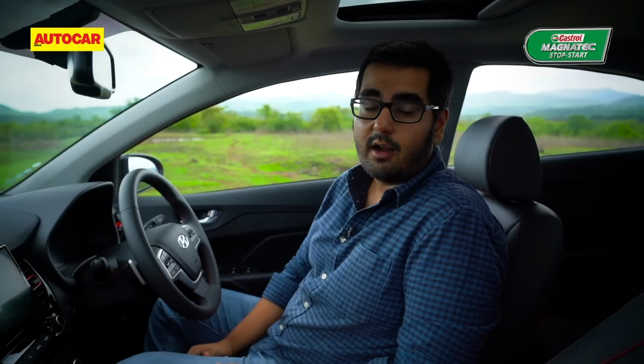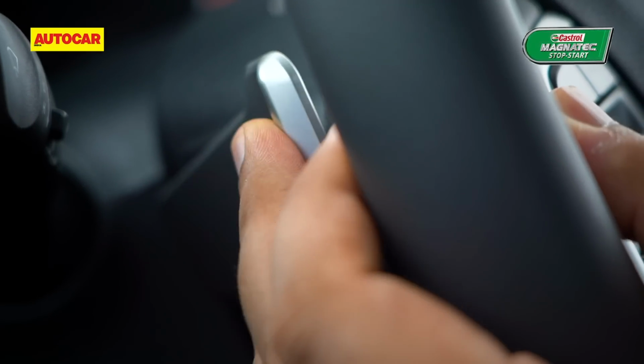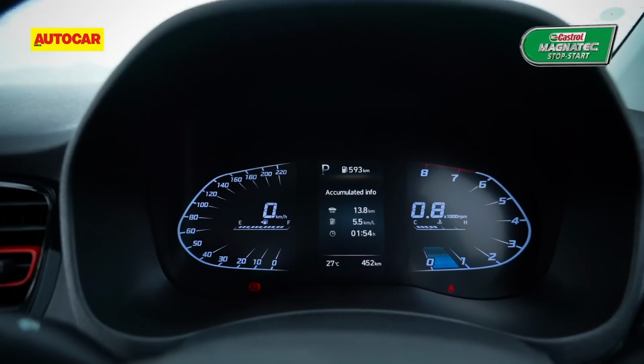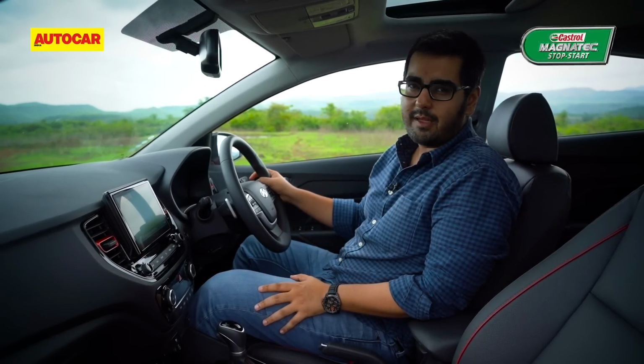You won't really have to hunt around for the big changes to the Verna's cabin. Paddle shifters are a new inclusion, but they are only exclusive to the turbo petrol variant. Then there is the move to digital dials. Now this arrangement is very new age BMW-like, so it will be polarizing.